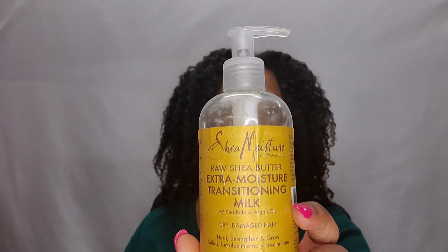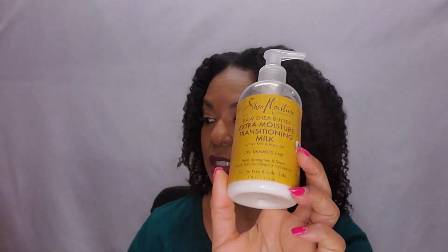This definitely has shea butter in it and tons of other great oils and ingredients, and I love it. It gives my hair a lot of shine. If you are transitioning, you can use this, but you do not have to be transitioning to use this. Anybody can use that product, and it is very good.